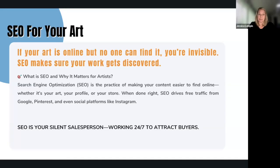Search engine optimization, SEO, is the practice of making your content easier to find online. That's your images, your blogs, anything about you, your portfolio, your storefront, right? Whether it's your art, your portfolio, or your store. When done right, SEO drives free traffic to Google, Pinterest, and even social media platforms like Instagram, Facebook, and so on. That's kind of interesting, right?